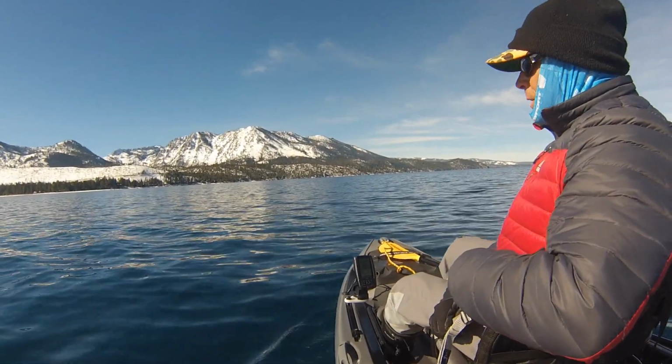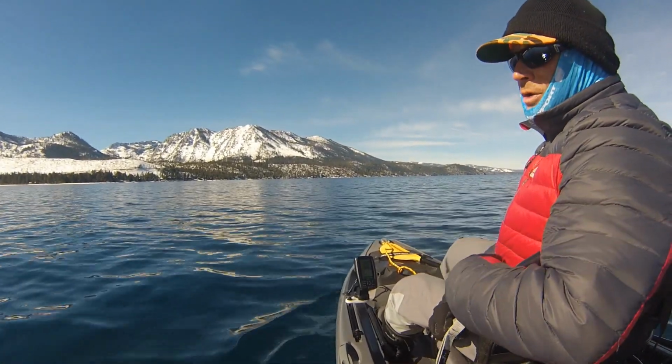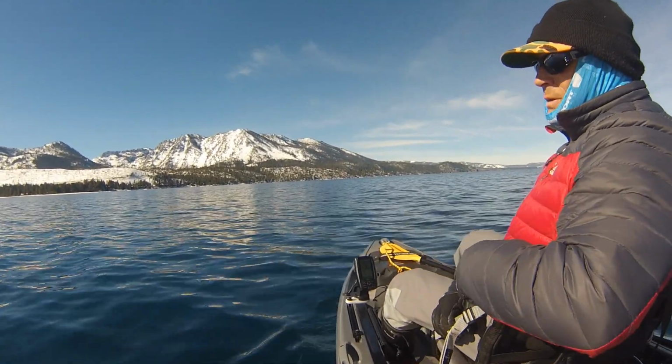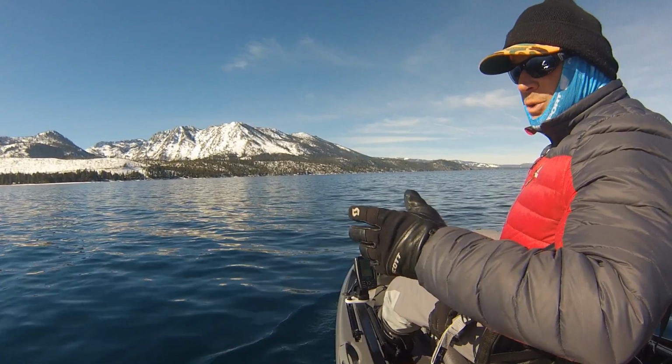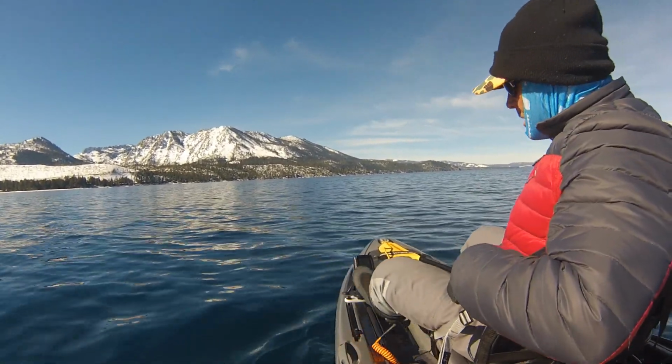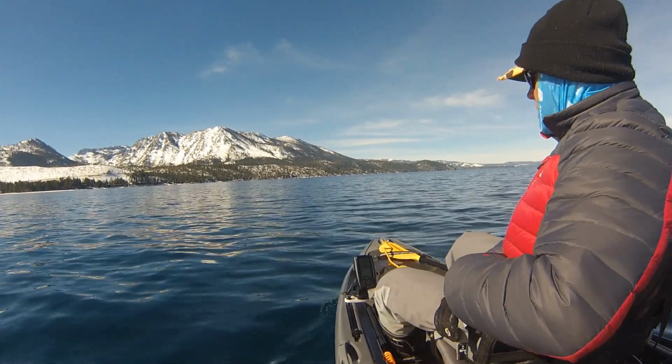Now, if I fall in the water, I think getting back to my kayak as quick as possible. We're not going to be doing any swimming that isn't absolutely necessary, but you know what? Being tied to the boat is even better. All stuff we're going to talk about when we do the walkthrough.